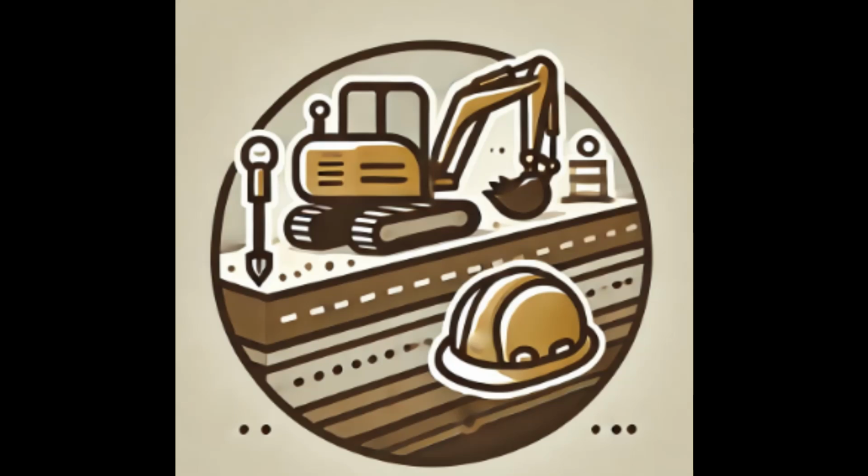Absolutely. Let's start with sloping, which is one of the simplest methods. It involves cutting back the sides of the excavation at an angle to create a slope that's less likely to collapse. So instead of having a straight vertical wall, you're essentially creating a gradual ramp out of the soil. Exactly. And the key here is the angle of that slope. It can't be too steep or you risk a collapse. That's where soil classification comes in.